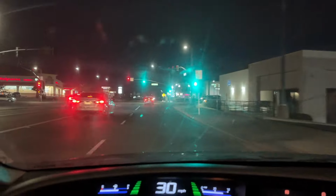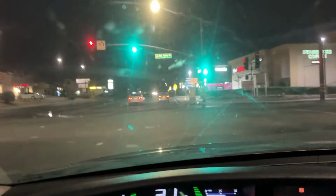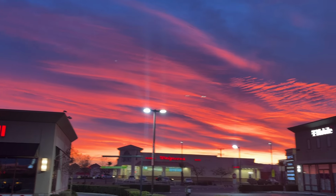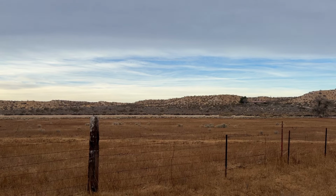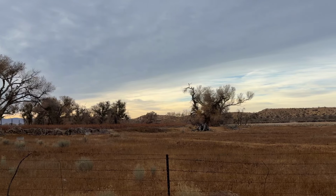I woke up super early in the morning to head to my Christmas bird count. This year I was going to do it in Southern California, so I was super excited. There was this beautiful sunset to greet us in the parking lot, and then we headed out to our first location, which was this ranch that is usually behind closed gates.